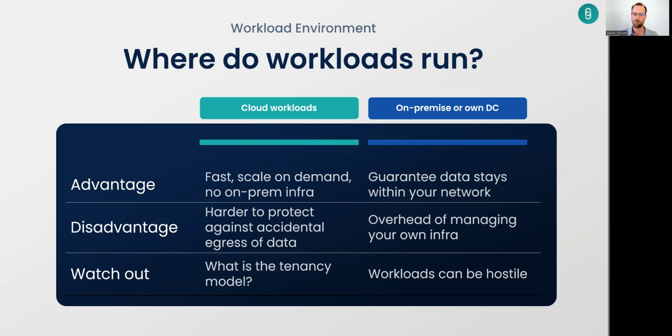Obviously, as a result, there's no on-premise infrastructure. The vendor typically makes guarantees around uptime. They have high availability guarantees. There's a disaster recovery environment. So hugely advantageous, but you are putting the processing of all of those workloads in the cloud. And so it's much harder to protect not just against accidental egress of data, but intentional or malicious egress of data as well. So, the platform has to process all of the data.